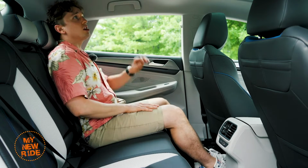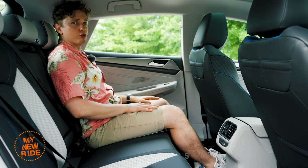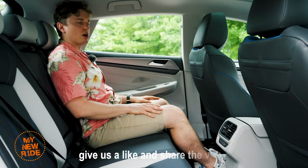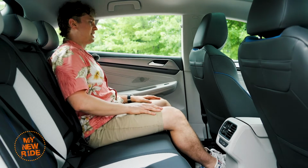The only thing I will say here is that rear headroom, mostly due to that nice sloping roofline, is not particularly great. Anyone much taller than me at about 1.72 meters or about 5'9" is probably going to find themselves banging their head against the side of the car.